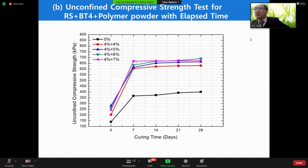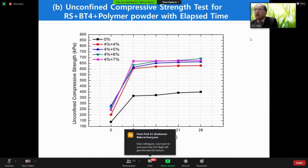And now we adopted polymer powder. As you see, 4% multiplied by 4%, so 0.16%, but this is non-mixed. Now we mixed with 4%, increasing up to 6%, but 6% gives a higher value, and this is a little bit low value. And the 7% polymer, I think, is slippery, and there is some problem and weakening of the specimen.